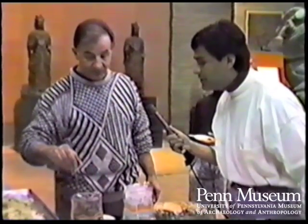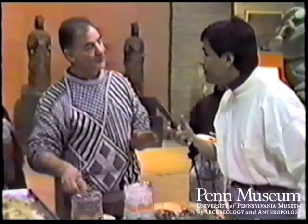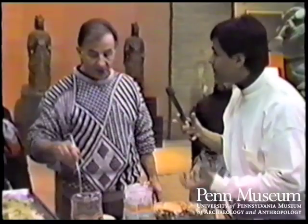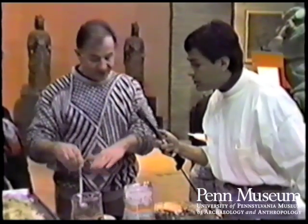Well, how do you keep it? Do you keep it in sealed jars, or in a barrel? Yeah, you can keep it for 4 or 5 years. It never gets bad. In jars. And what is this, eggplant? There's eggplant in it, but there's all kinds of vegetables in it.